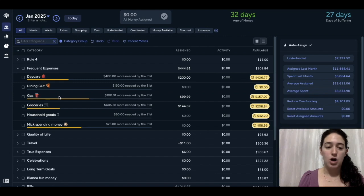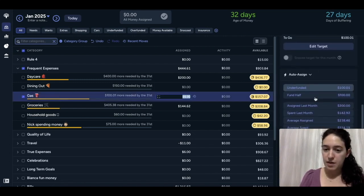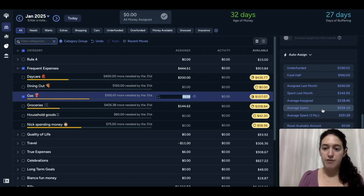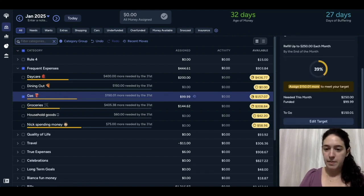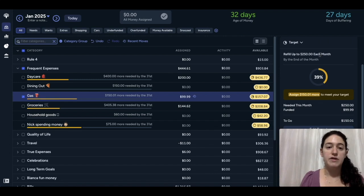We have gas for our car, which that one I will update. The nice thing about YNAB is that it shows you what you've spent in the average in the 3 months and then overall for YNAB. So my average 3-month spending is $251. So I'm going to go ahead and update my target to $250. And I want to refill up to that so that if there's any money left over from the previous month, it counts towards that.